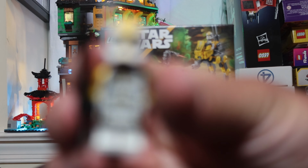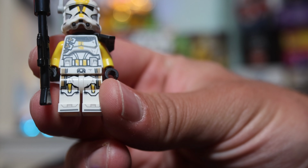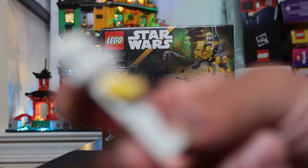Now, this is obviously the commander of this group. It is not Bly. It's just supposed to be some generic clone captain or something like that. But you can tell by his little communications array up top. But I like it. I do really like the pauldron. Two of them come with these standard blasters.